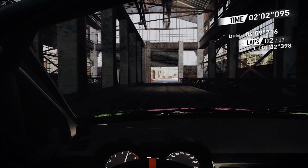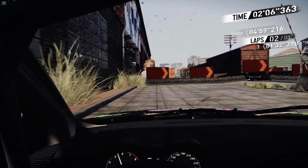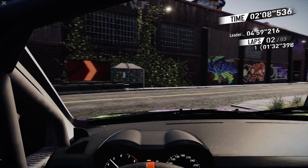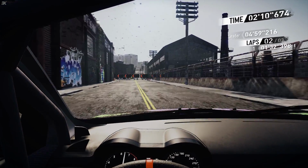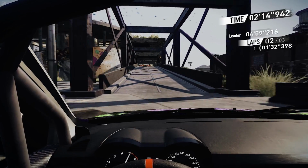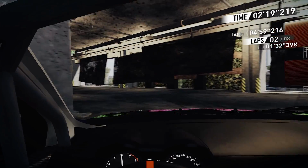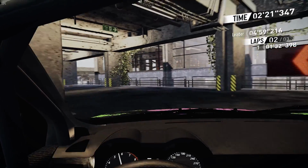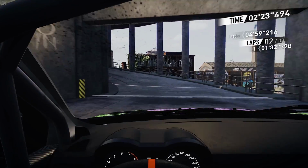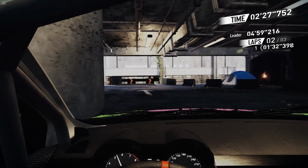Get out of the hairpin. It's nice being able to take that normally. And through that right hander. And uphill. God, this thing is so planted. They say it's not a rally car spec, but it feels like a rally car. Oh, well, it drives, of course.